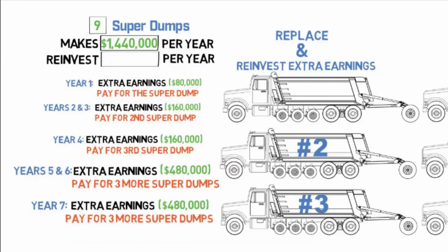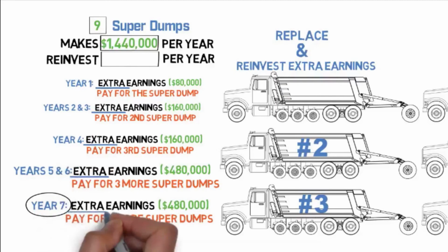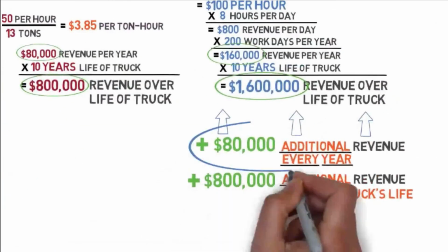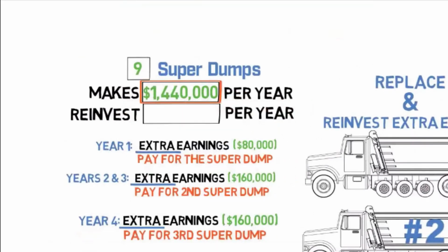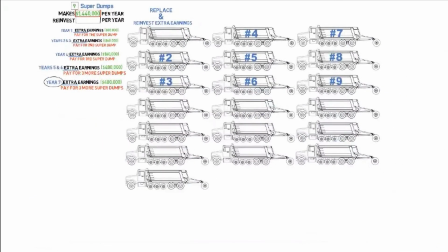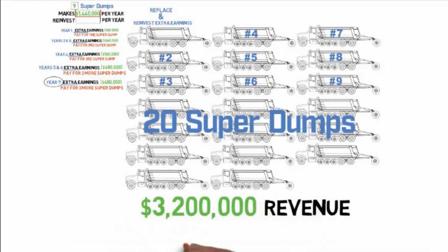There's plenty to keep reinvesting into more super dumps, but it's worth noting once again that this is after just 7 years, and by reinvesting only the extra earnings, the revenue that the super dumps make in addition to what tandem trucks make. $1.4 million every year, far more than any tandem truck makes in the truck's entire life. And if you continue investing into your super dump fleet in this manner, a fleet of 20 supers would make $3.2 million in revenue per year.